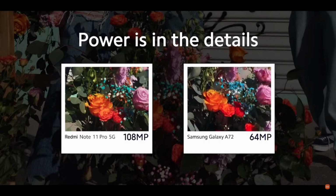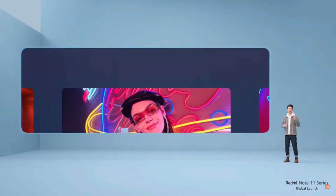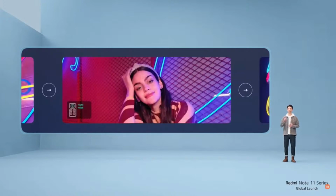Now, the challenge of capturing and creating great content doesn't end at sunset. Night mode on the main camera is also incredibly powerful. The immense hardware and software capabilities of Redmi Note 11 Pro 5G and Pro's main camera means photos under low light come out stunning, so no details are missed. An awesome camera that allows you to rise to the challenge, even at night.